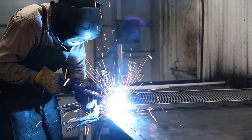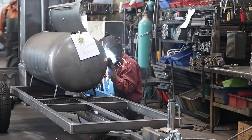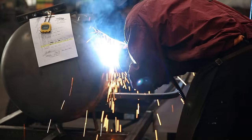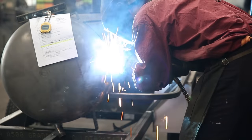Welcome to the Meadow Creek Welding Shop Tour. We are a family-owned business with a mission to provide quality barbecue equipment at an excellent value by leading our industry in innovation, manufacturing systems, and customer service.